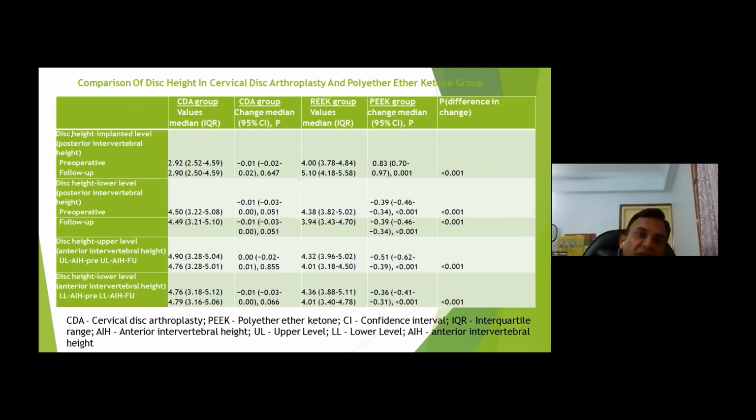Here again, we have illustrated in this table the disc height implanted level, posterior intervertebral height, disc height lower level, posterior intervertebral height, disc height upper level, anterior intervertebral height, disc height lower level, anterior intervertebral height. We can appreciate here in the CDA group, these are improving, while in the P group it is all decreasing, and we can see the value of P is significant in all of them.